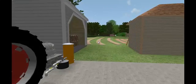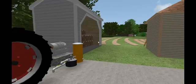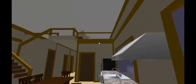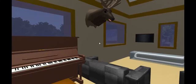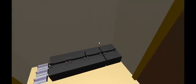Here's the tractor, and here's the wood gasification and the generator that was referenced in another segment. And there's the woodshed to run the wood gasification for the tractor. We'll go through and give you an idea of what it would feel like to be in the house. Here's the battery backup bank.